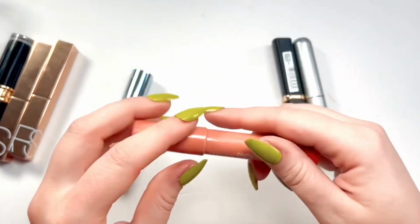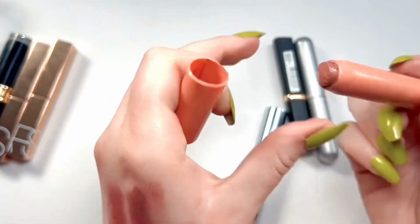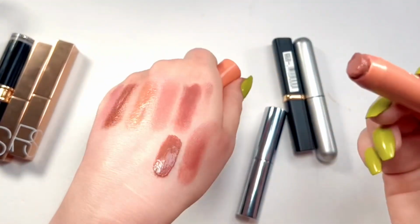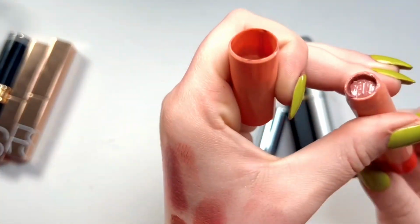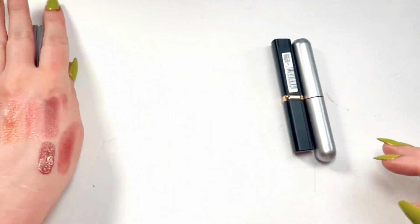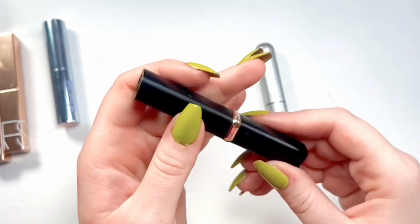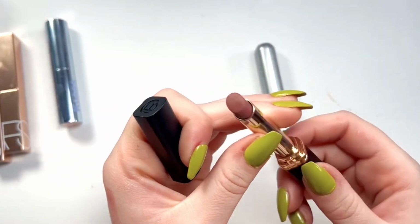I have this Tower 28 Juice Bomb in the shade Mix. This can get pretty goopy, pretty melty. I'm going to have to put that in the maybe pile because she is pretty old. I never wear it, so I just don't know about that one. I'm going to have to do a TikTok of things I might be getting rid of.